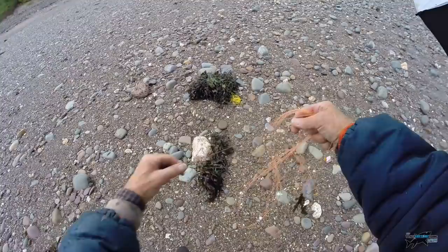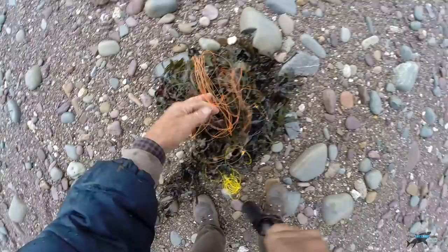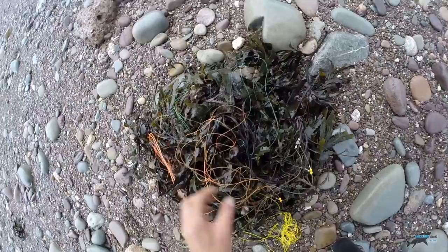God, this guy's using a 100 pound line. Look, three different people have lost gear here. Definitely, look. Yellow, green, orange. No, Graeme, where's the lead, mate? We'll get the lead first. That's the most expensive bit.